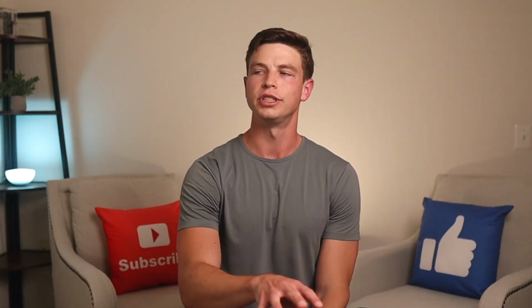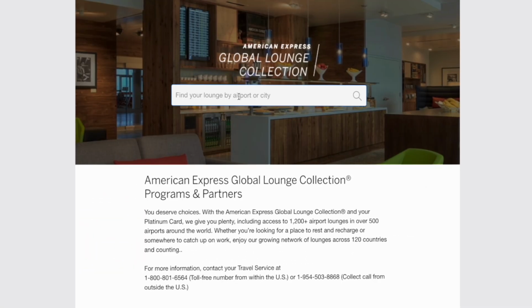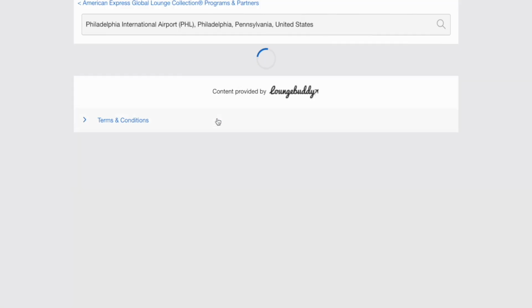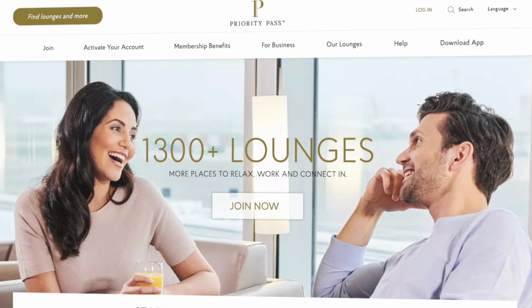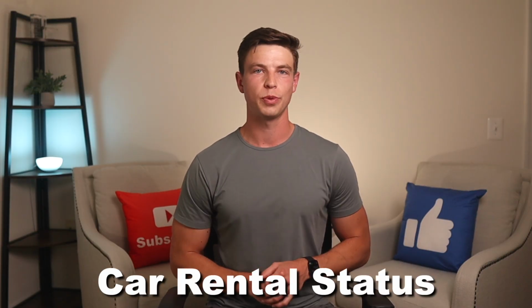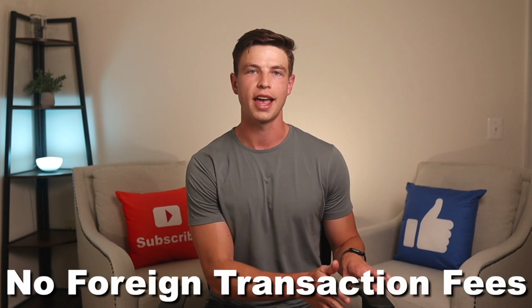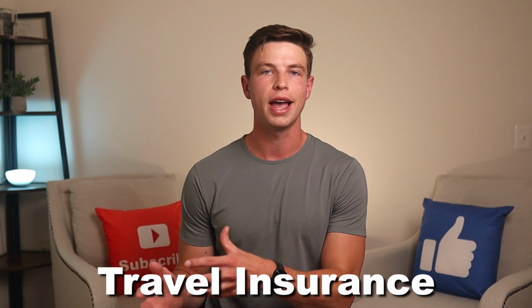You also get access to a ton of other lounges, including Delta Sky Clubs, Plaza Premium Lounges, and a whole bunch more that you can find by searching the Global Lounge Collection through Amex. Plus you get access to Priority Pass select lounges when you enroll in that with your Platinum card. You also get gold status with Marriott and Hilton, car rental status with Avis, Hertz, and National, no foreign transaction fees, cell phone protection, and really good travel insurance protections like trip delay and trip cancellation.